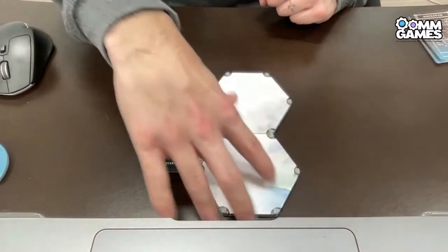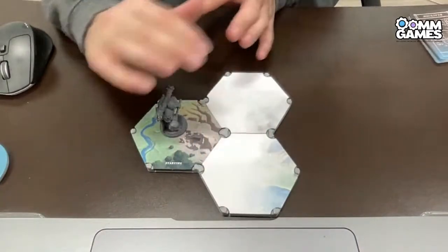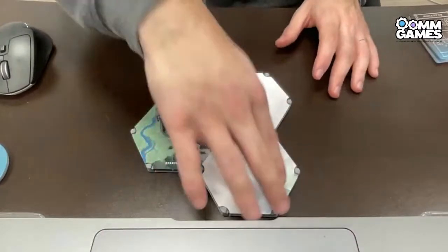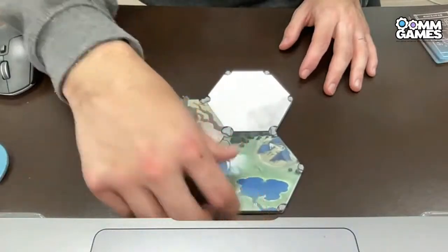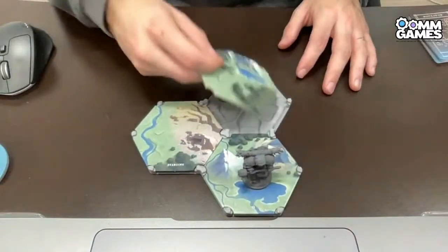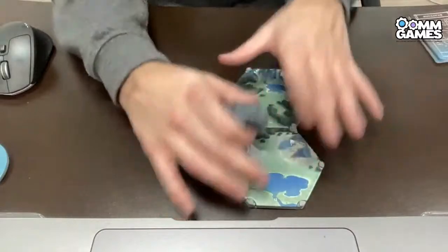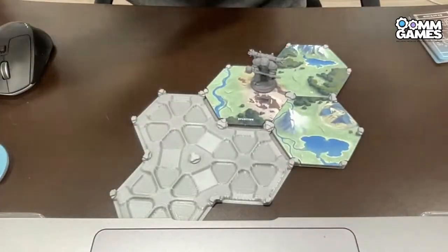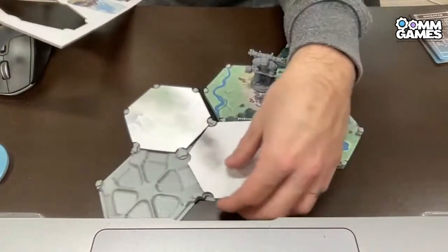The little fog of war makes it seem like you're looking off in the distance and you can kind of see what's going on, but you don't quite know what is over there until you explore it. And then you get the full picture: now I have all these different options, all these different things to see. You're not just tied to these three hexes, but if you want to go and explore a new area, you can.